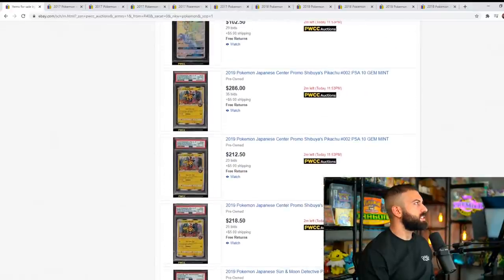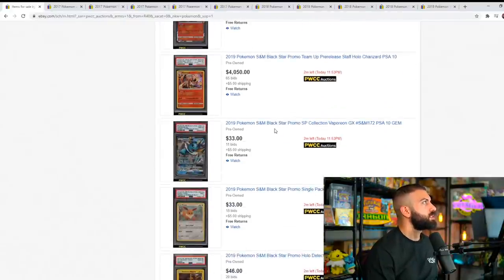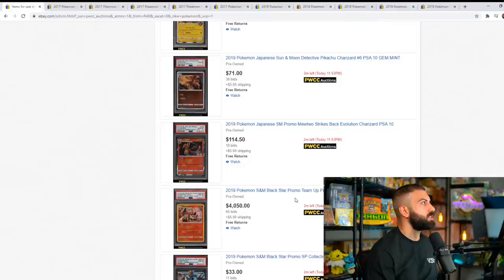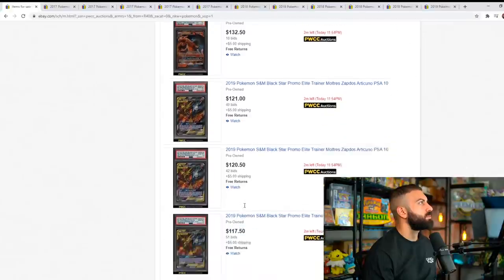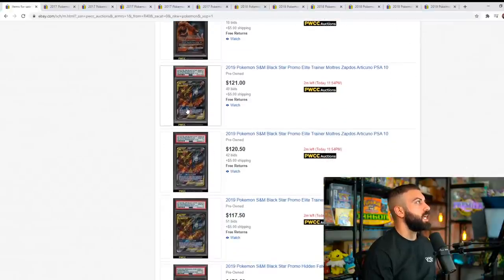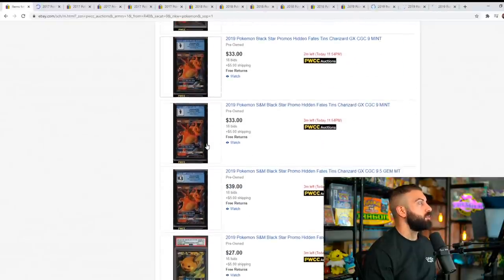What else do we have here besides that? Japanese Center promo Pikachus. Some other pre-release staff Charizard, Black Star. I want to see what that one goes for too. And then we move into, these are cool, the Stained Glass Elite Trainer Box Legendary Birds. Those are really cool as well.